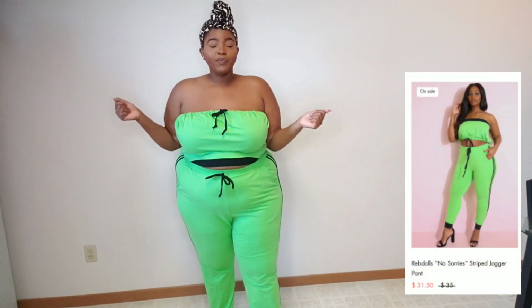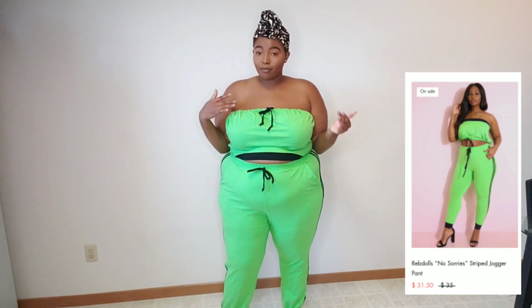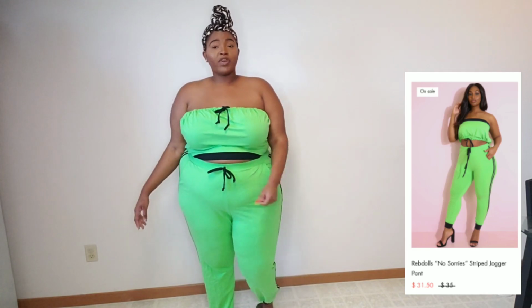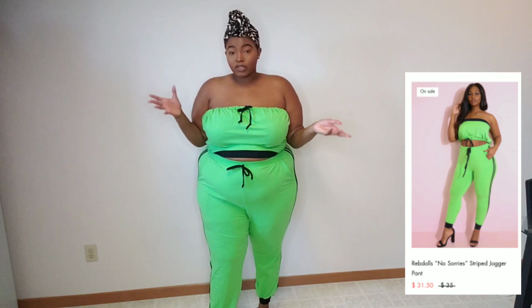I guess I can just jump into it with the first outfit that I have on right now. So this one is called their No Sorries top, bottom, jogger, crop top situation. I'll have all the names and the pictures and stuff on the screen. You guys already know how to do. My measurements will be down below as well for reference if you're wondering.